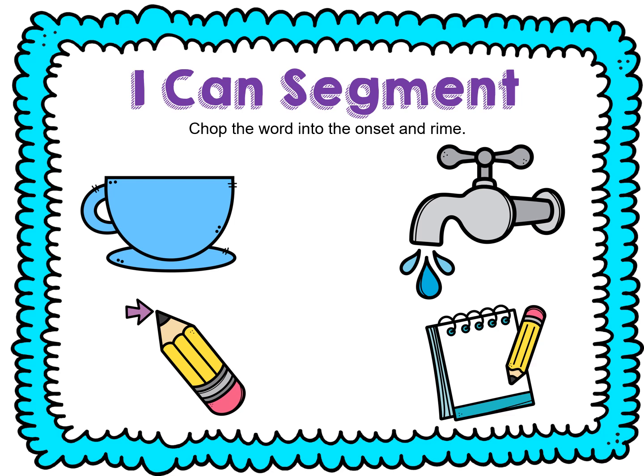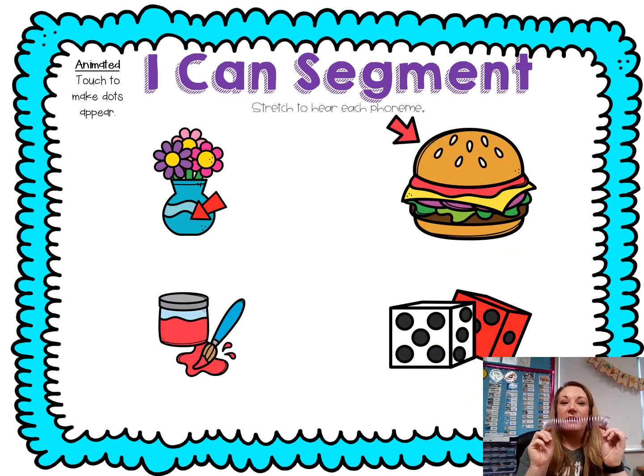Let's practice pulling apart our words to hear the beginning onset and the rhyme. Ready? Cup. K. Up. Tap. T. Ap. Tip. T. Ip. Pad. P. Ad.